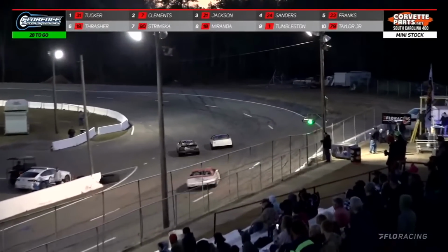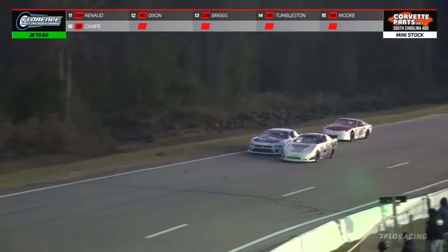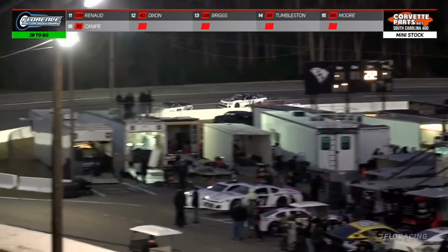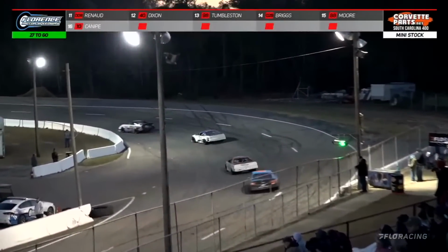We saw the Florence mini stock champion and Matt Briggs going to the pit area, and here comes Brandon Clements inside and through Michael Tucker for the lead off turn 2. Tucker battling back right now on the outside, but no. He's going to give up that lead spot. Oh, contact there for second spot. That was Jackson who washed up into the left rear of Tucker off turn 4, and they both keep it straight.